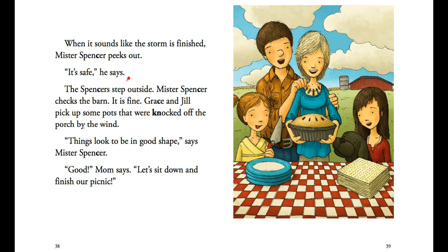The Spencers step outside. Mr. Spencer checks the barn. It is fine. Grace and Jill pick up some pots that were knocked off the porch by the wind. Things look to be in good shape, says Mr. Spencer. Good, Mom says. Let's sit down and finish our picnic.